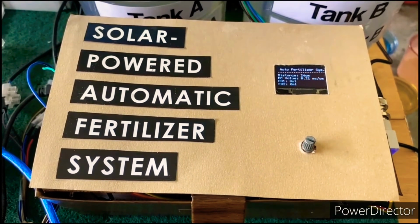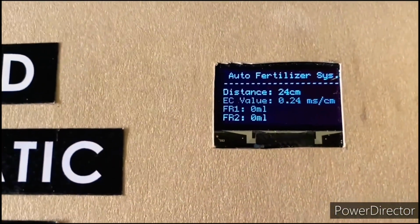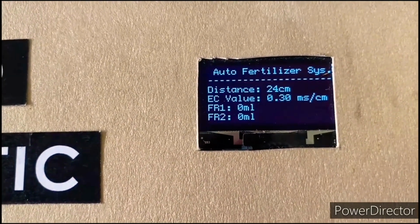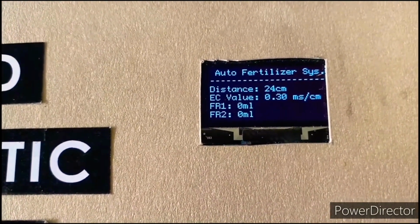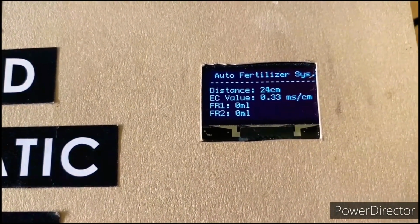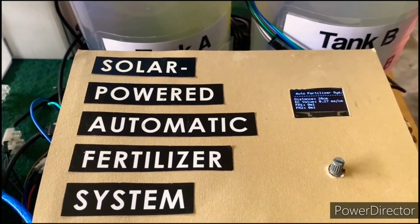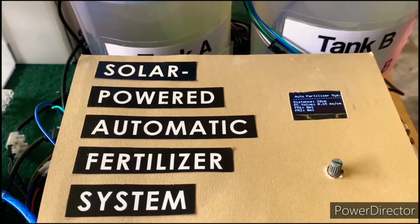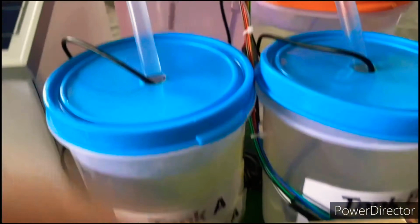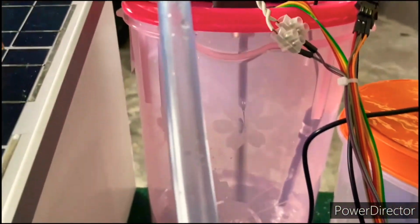Now I will proceed with the demonstration of the system. As you can see here, this is the OLED display that displays the output value of distance, EC value, flow rate 1 and also flow rate 2. And it is receiving the supply from the charge controller. Now I will turn on the power supply for the water pump and also the motor agitator. As you can see, all the inputs are going into the mixer tank.